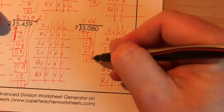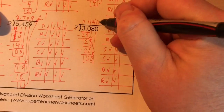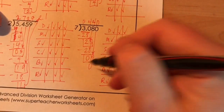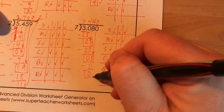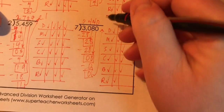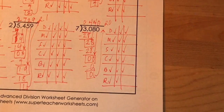Determine 7 times what gets me close to 0, and the answer is 0. Multiply, 7 times 0 is 0. Subtract, and we get 0. Check, the king is happy. Nothing to bring down, and so we have a remainder of 0. And so there we go. That's that sheet.